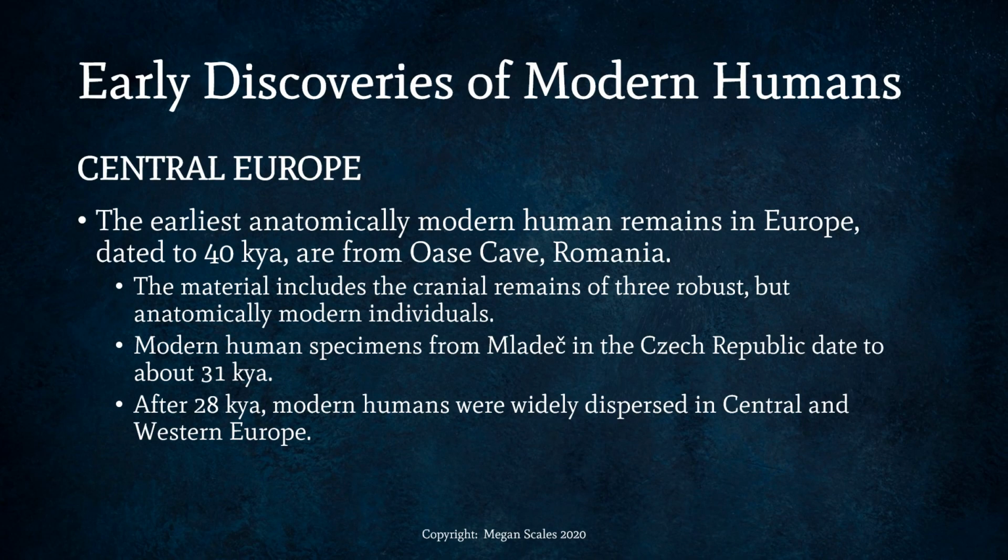Okay, anatomically modern humans made it to Central Europe by around 40,000 years ago. There are sites in Romania and in the Czech Republic dating to 31,000 years ago, and then in Central and Western Europe, they were widely dispersed by 28,000 years ago.